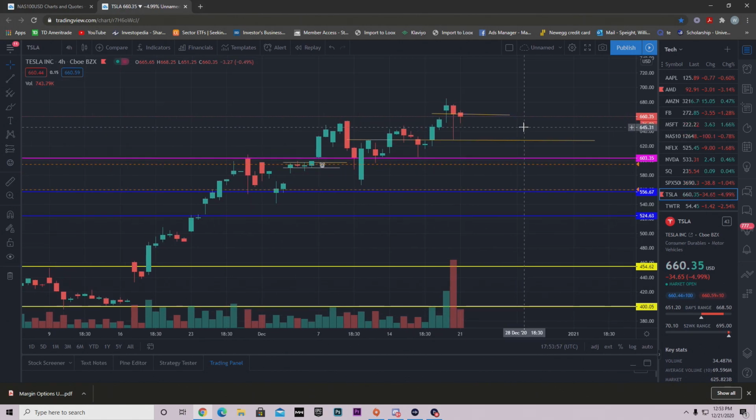That's where I'll be looking to buy. Now, if you just want to be really patient and wait it out, 603 is another good buying opportunity, but we risk the chance that it may not come back down to that level, so you've got to be careful with that. But I could see a deeper pullback down to the 603s at some time.